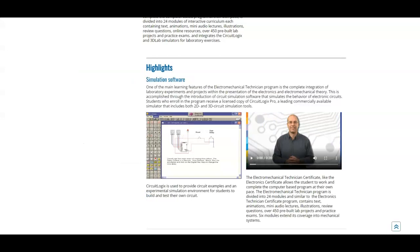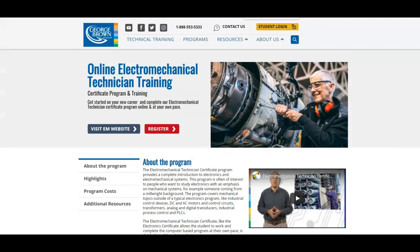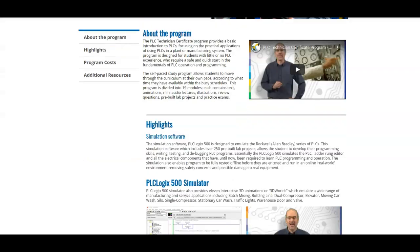If you're interested in this software, Circuit Logics, just copy this, go online, and you'll find the software for a lot less than $1,700. Now, let me reiterate, if your goal is to get some sort of certificate from a college, employers who ask for those generally aren't really technical. They're not your technical subject matter experts. They're just administrators, right? The technical subject matter experts want to see what you know. They can judge your technical knowledge because they are subject matter experts. Big difference. Okay, so again, the PLC programming.